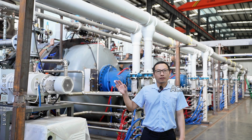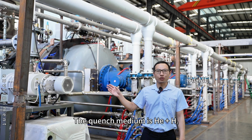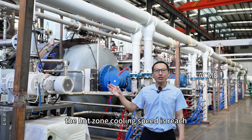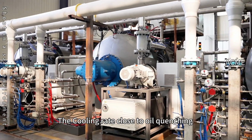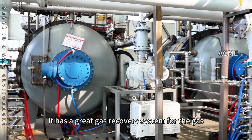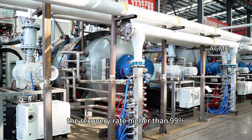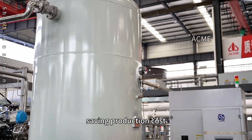First, the quenching medium is a helium and hydrogen mixture. The hot zone quenching speed reaches 1000 degrees C per minute. The cooling speed is close to oil quench. In addition, it has a great gas recovery system. The recovery rate is higher than 99%, saving production cost.